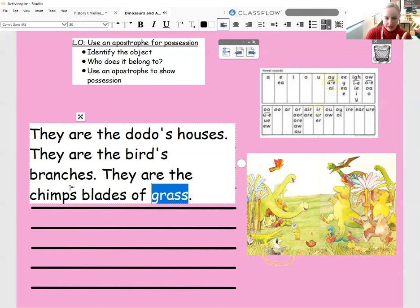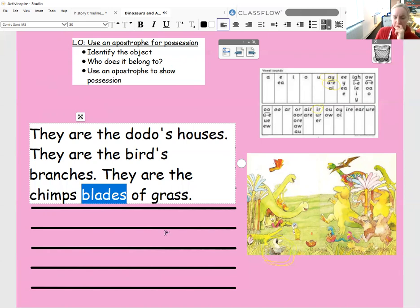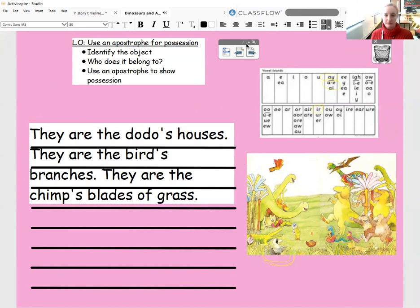This is a challenge for you at home now. Does my apostrophe go on here, the chimps, or does it go on the blades of grass? Think about it. What is the object and who does it belong to? Does it belong to the chimps or does it belong to the blades? Well done if you've noticed that it belongs to the chimps, because the blades of grass are the pieces of grass, that is the object. Okay, so chimps needs to have an apostrophe.